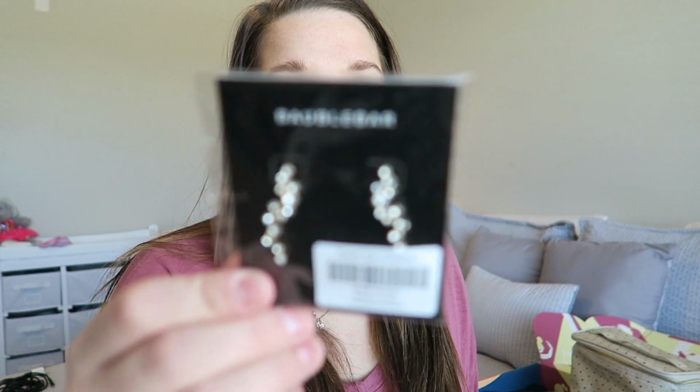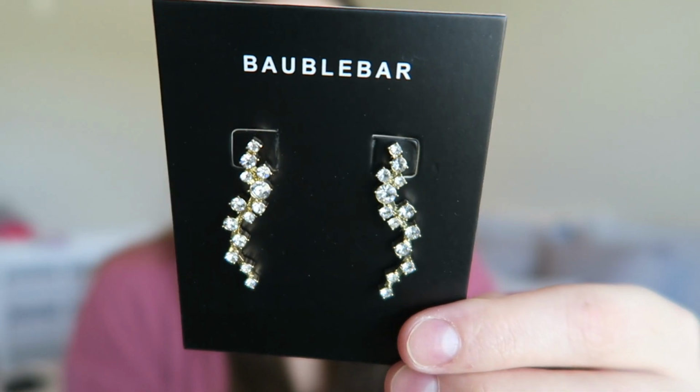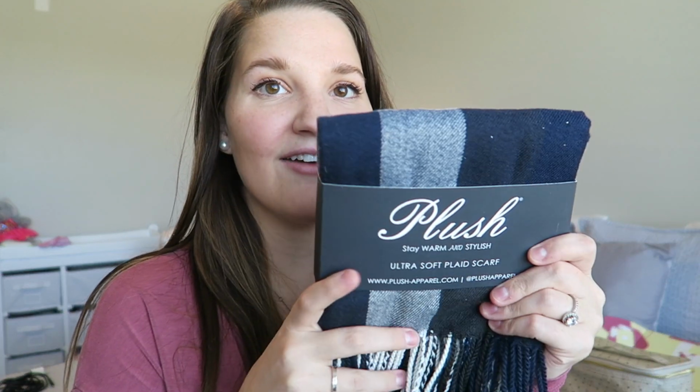So then I have these Bauble Bar dangly earrings, and they are so cute. I feel like they would really dress up an outfit, but if you're wearing like a flannel, or if you were wearing like a cute fall outfit, it would definitely be a focal point. They're so cute. But I also feel like they're really dainty. Adorable.